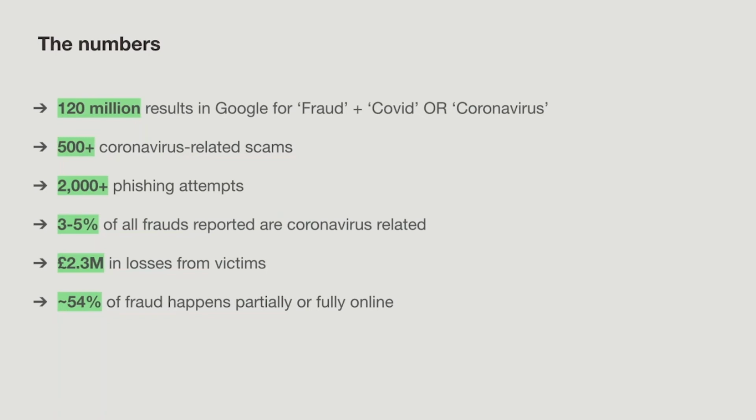And why is this important? Because most of these frauds happen or start happening online. Cybercrime is a major enabler of fraud. Around 54% of fraud happens partially or fully online.